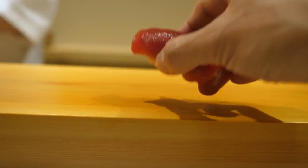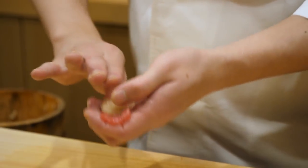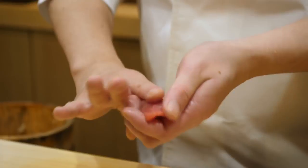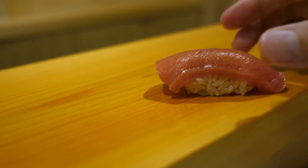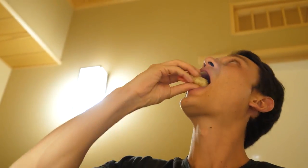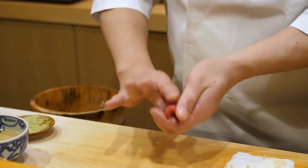Okay, this one is Akami. Oh, that's ridiculous. The fish just melts in your mouth. The rice is perfectly balanced. And it's just the perfect temperature. It's like mouth temperature, the entire bite. Okay, the next piece is chutoro. Perfectly creamy, perfectly salty. A hint of sourness. It's literally a perfect bite.